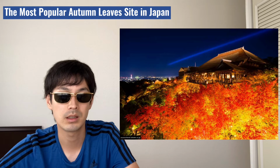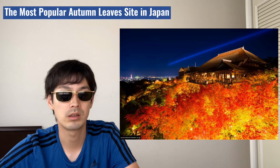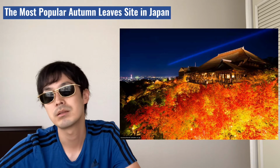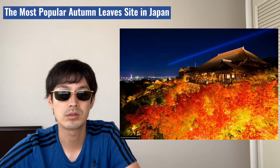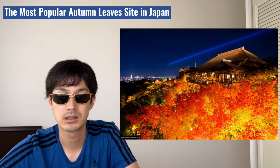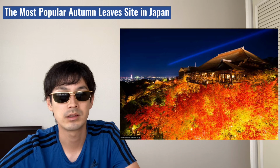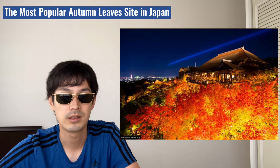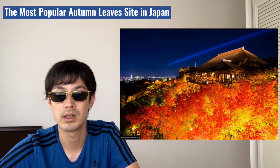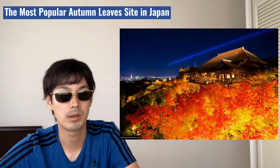At night there will be illumination, and the lit-up autumn leaves together with Kiyomizudera temple are just outstanding to see. Approximately 1,000 maples brilliantly color the entire precinct. It costs 400 yen, that's around $3.50, for the autumn night special visit. Daytime is totally free to enter. And the recommended visiting date is mid-November to end of November.